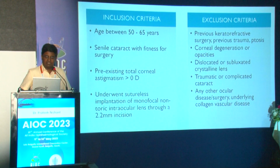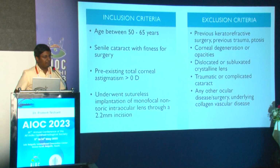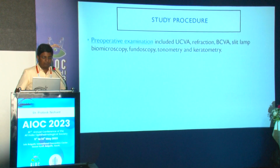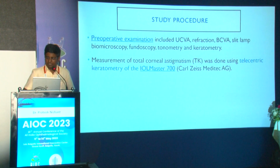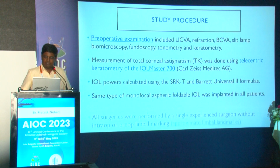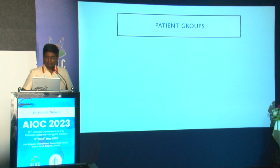The eligibility criteria were as follows. All cases with disorders which could modify corneal astigmatism were excluded. After thorough preoperative examinations, the patients were subjected to telecentric keratometry of the IOL Master 700, and all surgeries were performed by a single experienced surgeon without limbal markings, using approximate limbal anatomical landmarks as assessed in the preoperative period on the slit lamp. The same type of monofocal aspheric foldable IOL was implanted in all the patients.